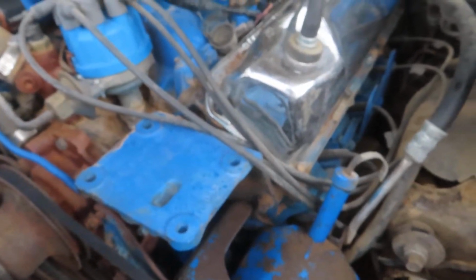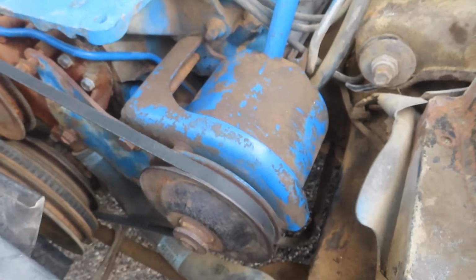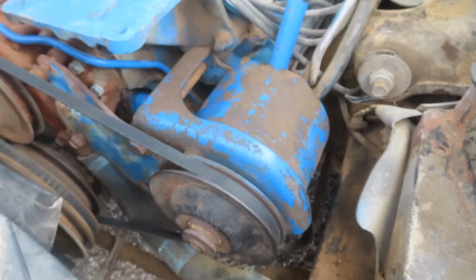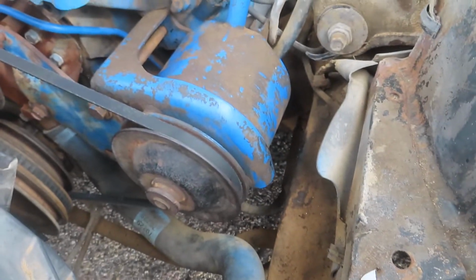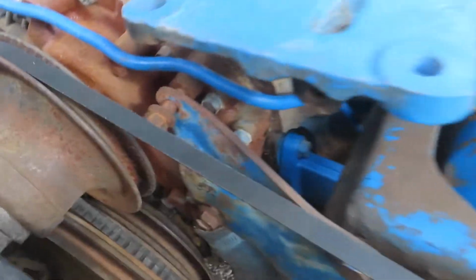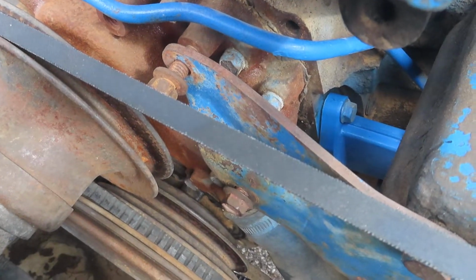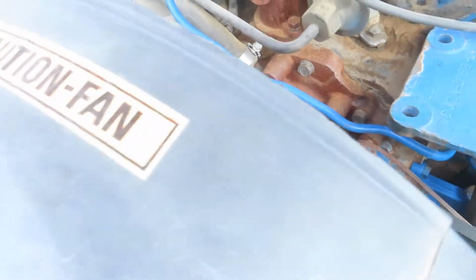Here's your Cleveland. That's where the AC used to be. Power steering's on a little incorrect right now. I had to change the belt because there's no AC. I'm not saying it's on 100% perfect, but I believe. See, these bolts here aren't tight, so I think they're the wrong bolts. But it's enough to where the power steering works and the water pump works.